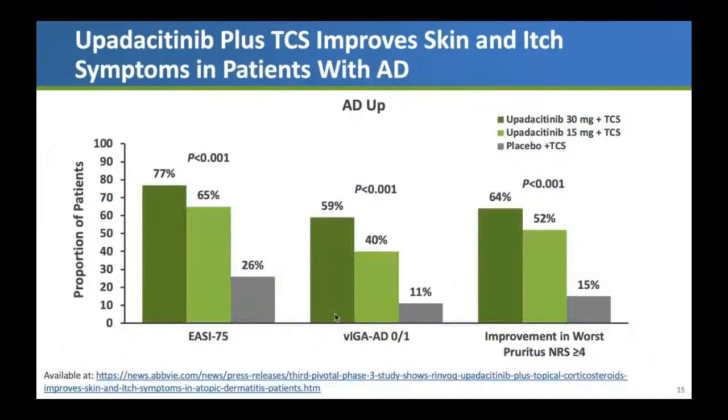The next agent is upadacitinib, another JAK1 inhibitor. And this one, they did use topical corticosteroids, and they looked again at improvement in patients with moderate to severe atopic dermatitis. And again, they used the three measures that we've been talking about, the EASI 75, the Investigator Global Assessment 0-1, and improvement in the worst pruritus, the numerical rating scale of 4 points or greater. And what you'll notice here is that both doses of upadacitinib, the 30 and the 15, showed significant improvement compared to placebo in this particular study. And again, the higher dose showed somewhat better response than what one saw in the lower dose.